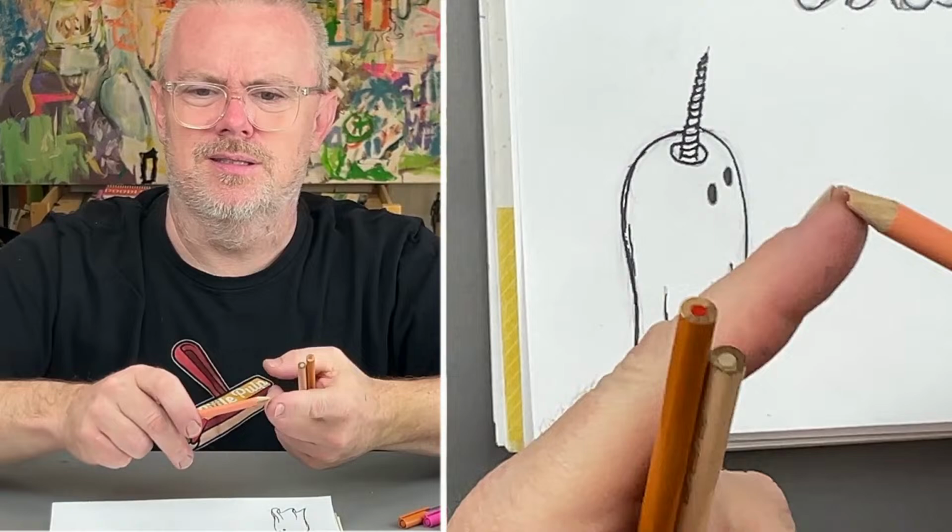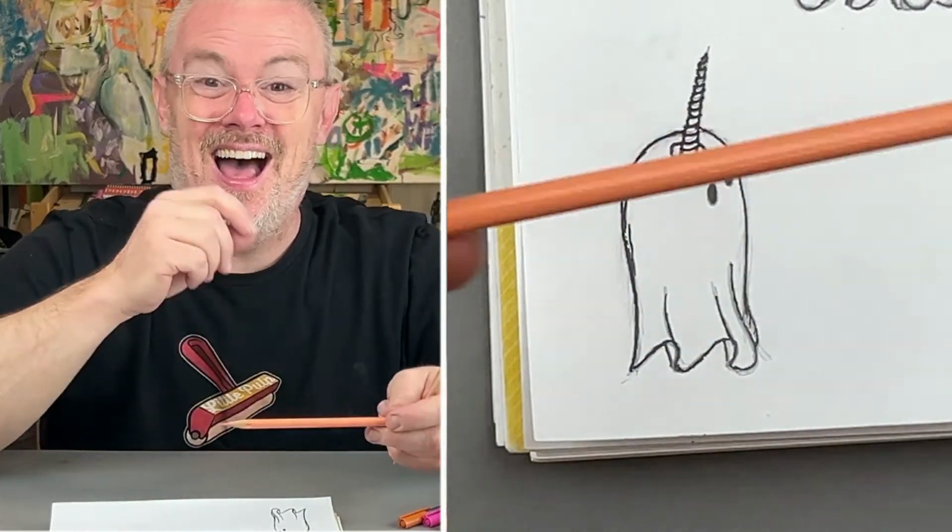Look at this. This pencil broke and I sharpened the other side. Ha ha, that's pretty smart of me.